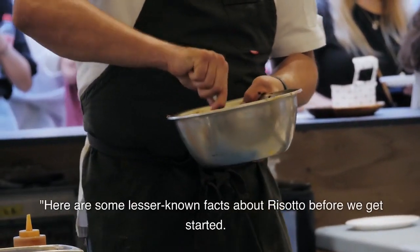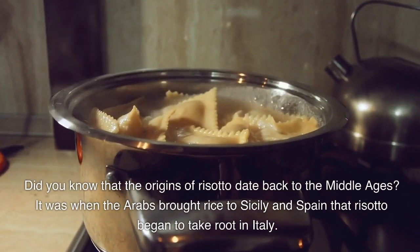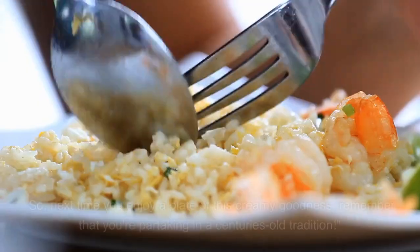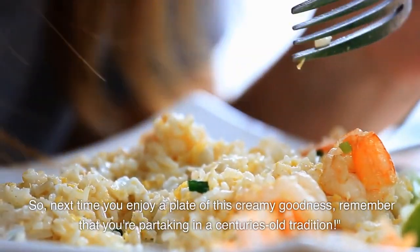Here are some lesser-known facts about risotto before we get started. Did you know that the origins of risotto date back to the Middle Ages? It was when the Arabs brought rice to Sicily and Spain that risotto began to take root in Italy. So, next time you enjoy a plate of this creamy goodness, remember that you're partaking in a centuries-old tradition.